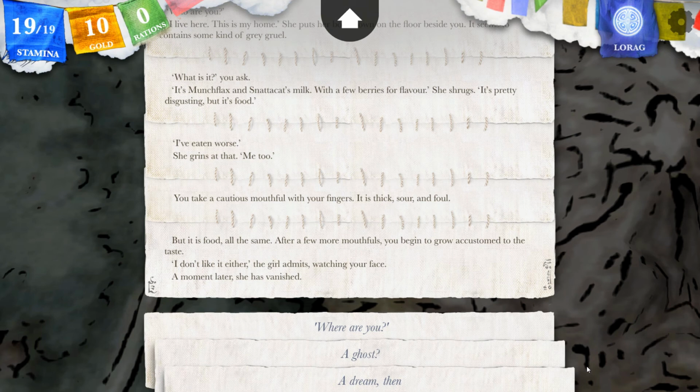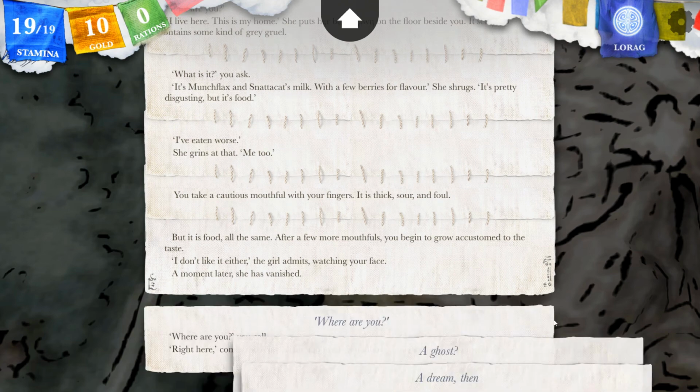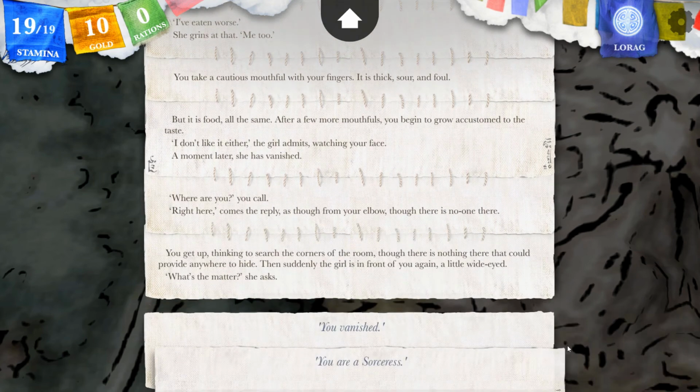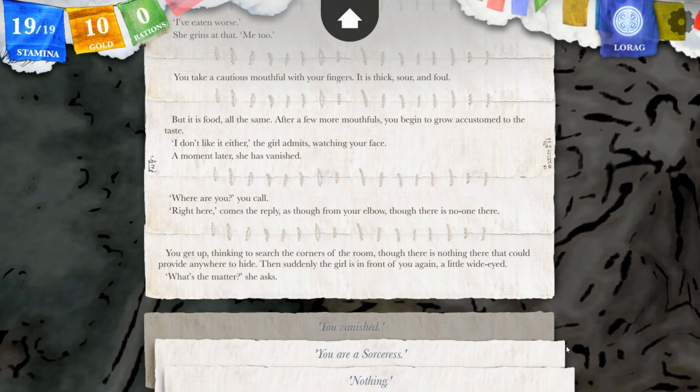I don't like it either, the girl admits, watching your face. A moment later, she has vanished. Where are you? You call. Right here, comes the reply. As though from your elbow, but there is no one there. You get up, thinking to search the corners of the room, though there is nothing there that could provide anywhere to hide. Then suddenly the girl is in front of you again, a little wide-eyed.